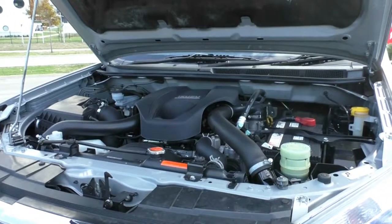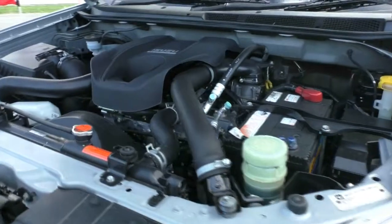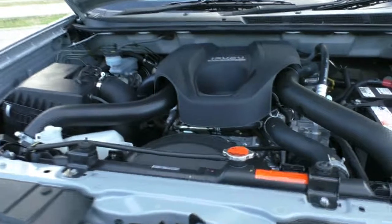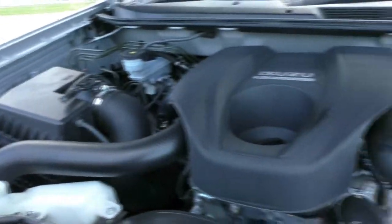Guys, here we are looking at the Isuzu diesel engine. Now it is a 4-cylinder 3-litre turbo diesel with a 5-speed automatic gearbox. It's got 6 airbags, 130 kilowatts and 380 newton meters of torque.